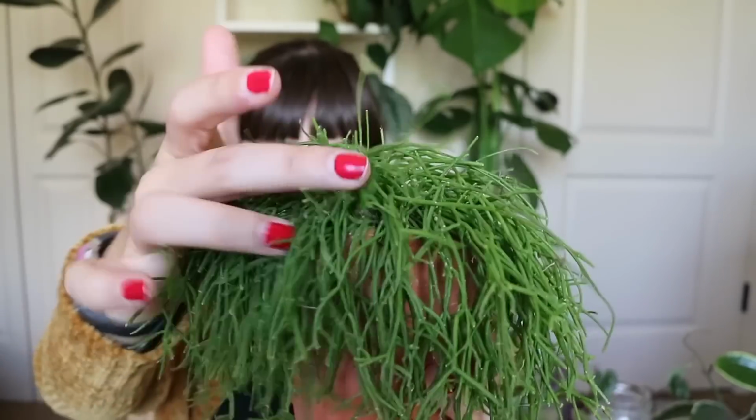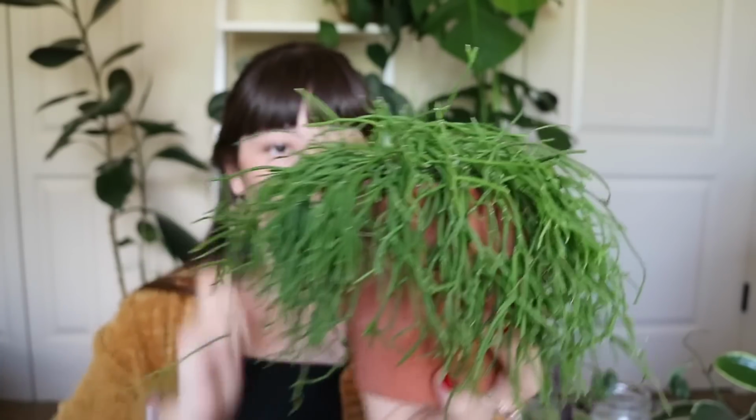Okay, so the next plant is very cute. This is a Rhipsalis, and I don't know the exact type of Rhipsalis. Basically, it just looks like a bunch of funny hair. If I had a pot that was a face or a head, it would be absolutely perfect for this plant. I got this in a trade with my friend and I'm stoked about it.